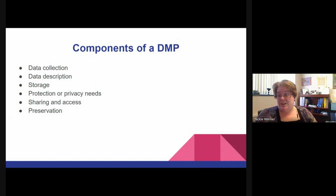And data management plans can be required for many grants, even if they're not required. Making a data management plan can help you keep all these steps in mind, have your plan ready, and not be blindsided by, oh, weren't we supposed to think about privacy like several months ago? The components of the data management plan are basically all the things I talked about during the data cycle.